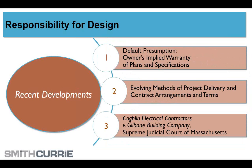That is the Spearin Doctrine, that the owner impliedly warrants to the contractor that the design is not defective and will work. And if that warranty is breached, I don't think I've ever seen a contract that explicitly says, where the owner says to you, trust me, use this, and if there's a problem, I'll pay you for it. I mean, it may say it a little bit, but Spearin stands for the proposition of an implied obligation.